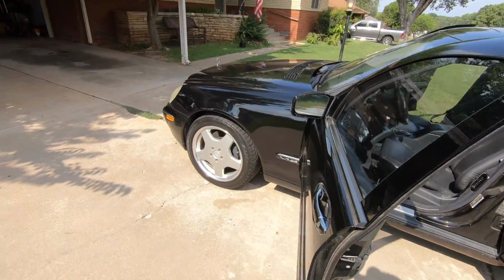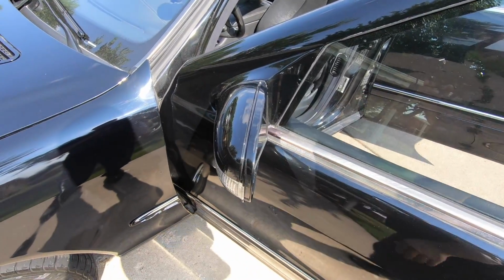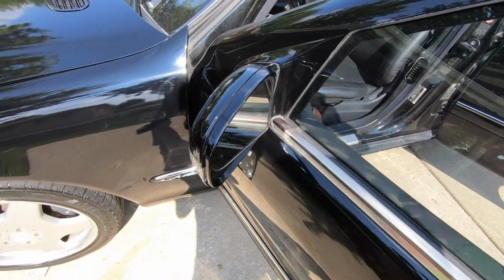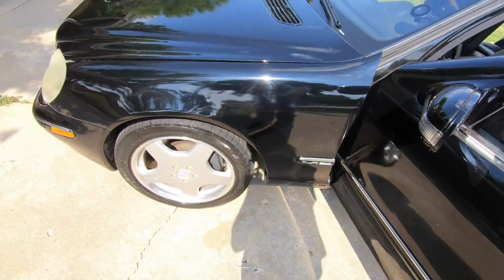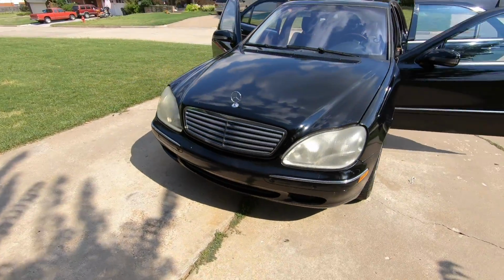That's not to say there's no codes. The car still has plenty of codes. There's even a code for this mirror because it doesn't fold in. The motor doesn't fold in like it's supposed to, and the mirror doesn't tilt down like it's supposed to. So it needs a mirror, and lots of little things that just aren't really important enough to deal with, in my opinion.